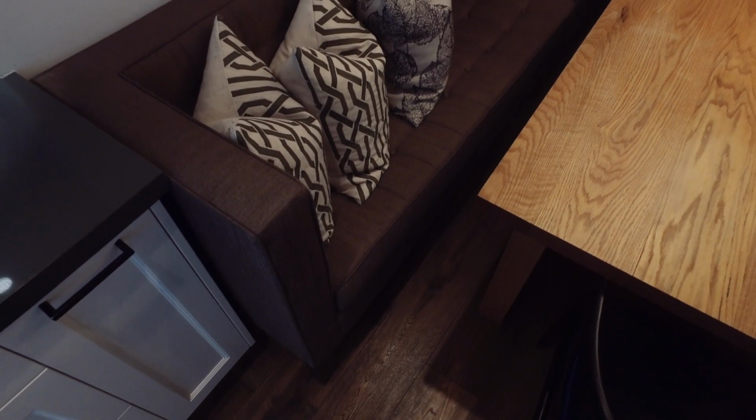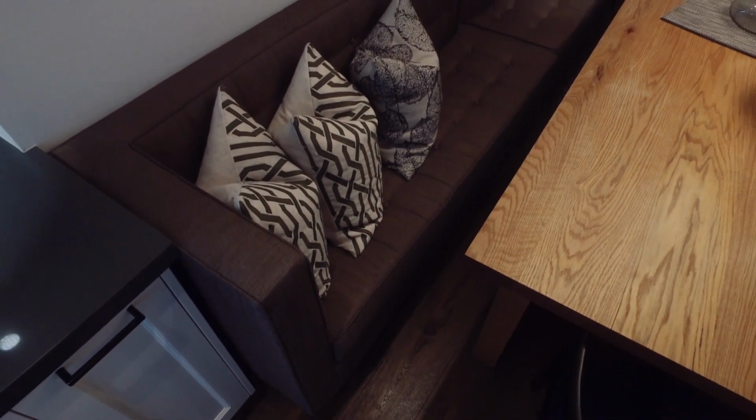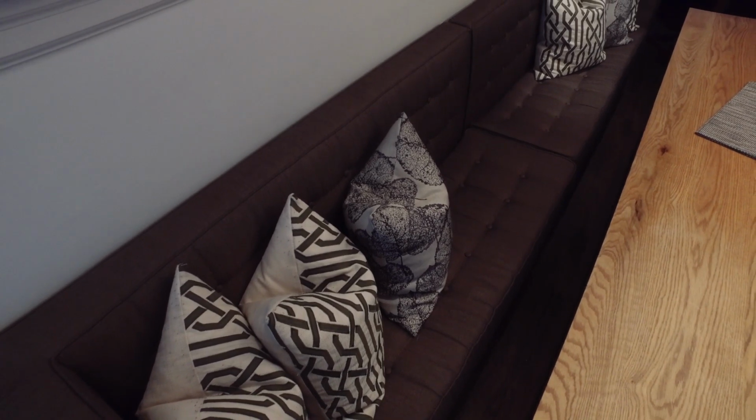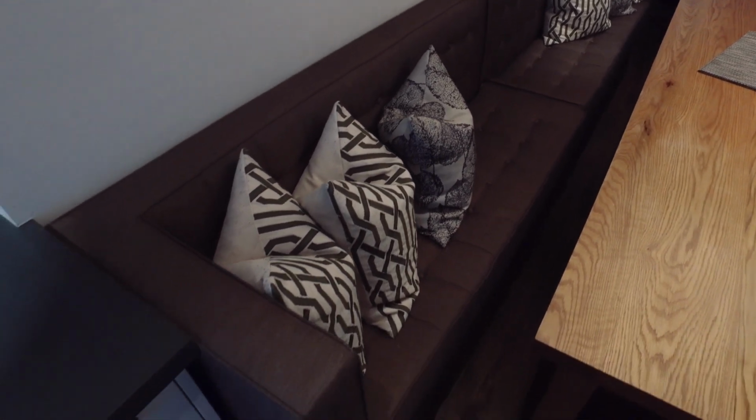Because we wanted this to be very comfortable and somewhere the family can hang out, play board games, read the morning paper, we decided to do a banquette. And we actually found a sofa style that we loved, the homeowners loved, and we had it custom built in the scale and shape for this space as a banquette. So it's quite elegant, but so comfortable, and the kids all line up along the edge and do their homework, and it's just a great family space.